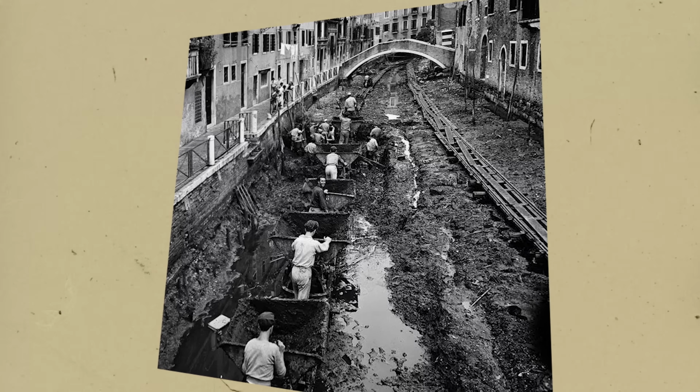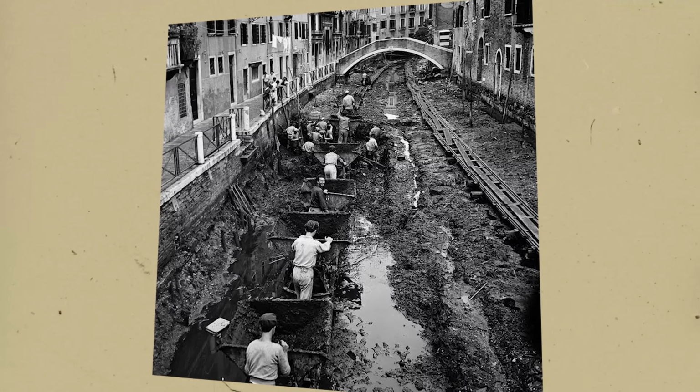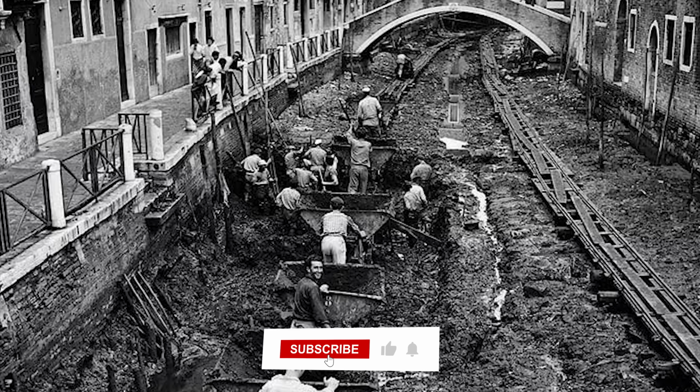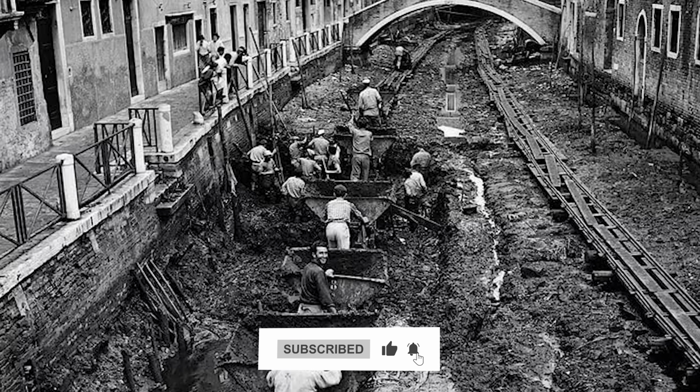Venice's most famous canals were drained for cleaning in a rare public operation. The image shows the exposed canal bottoms, revealing ancient structures normally submerged.